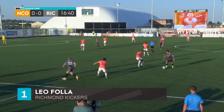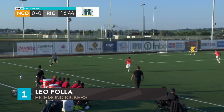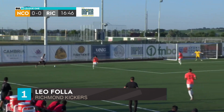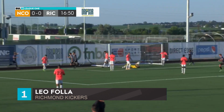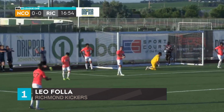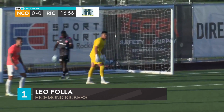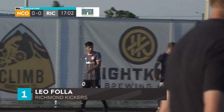Hornsby. Links with Sierakowski and now has room. Here's Michael Hornsby. Low cross, and it trickles into the back of the net. Unclear whether it'll be an own goal or be credited to Terzaghi, but either way, the Richmond Kickers take a 1-0 lead on the road.